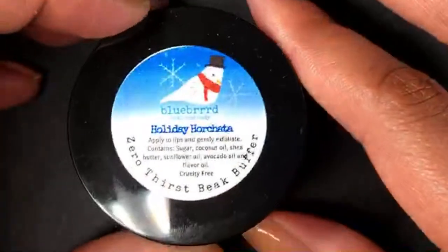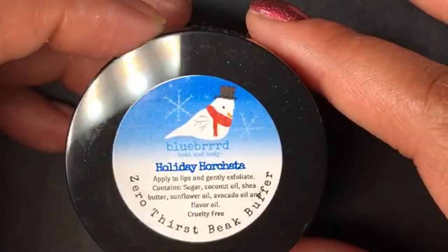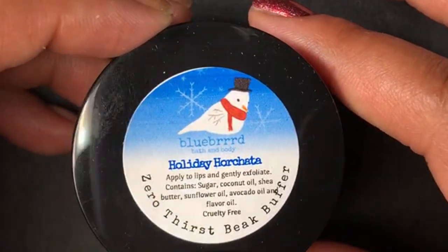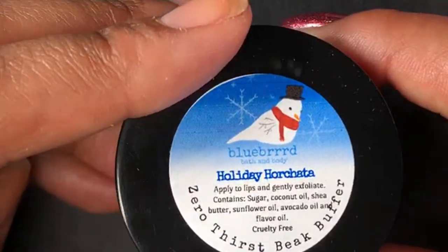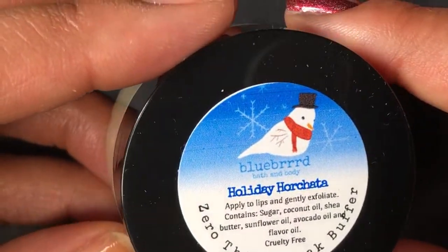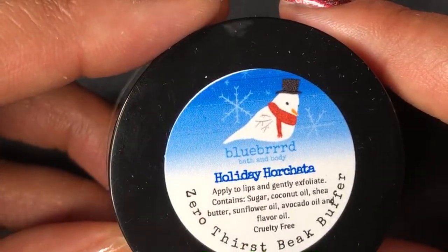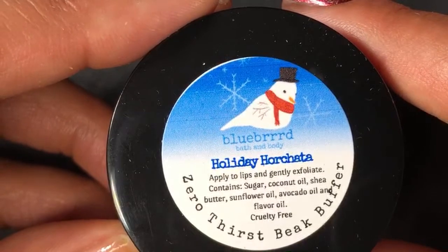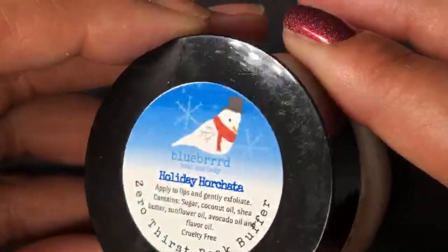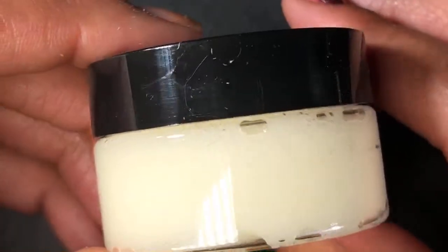Me too, Catherine. I'm always up to learn. Ooh, here's an item I have not tried. It's the Beak Buffer, which is a really cute name. It's a scrub, and it is in the scent Holiday Horchata. It's got ingredients like sugar, so it's a sugar scrub, coconut oil, shea butter, sunflower oil, avocado oil, and flavor oil. And I love that it has all those oils because the sugar will exfoliate.